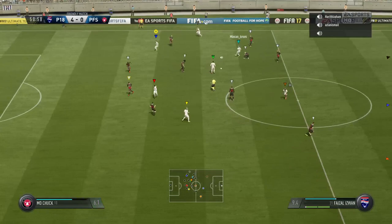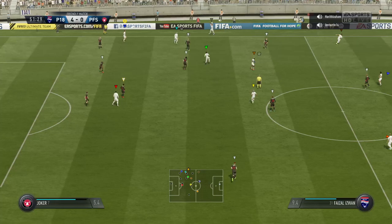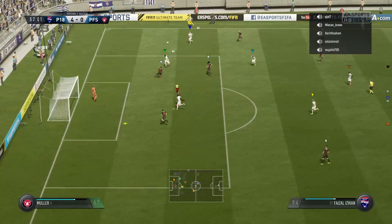Fanny. Pogba. There's going to be a throw-in after that tackle. Could be dangerous. Cross coming in now. Throw-in to come.